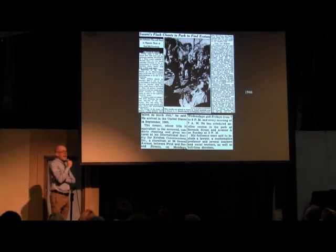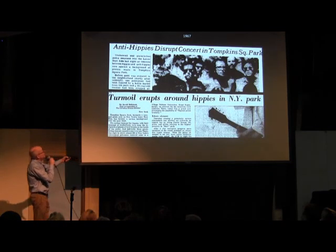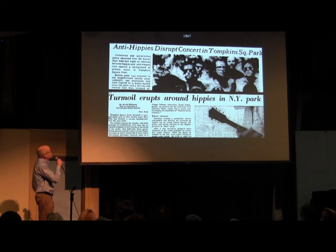Tompkins Square became sort of the epicenter of the hippie scene in New York City in the 60s, but that was short-lived because the neighborhood people didn't like the hippies, particularly teenaged Eastern European males, who were sometimes very rough with them. So the hippies left New York in disgust and despair.